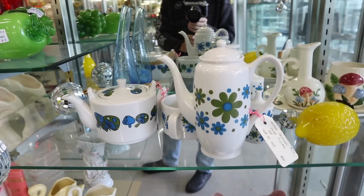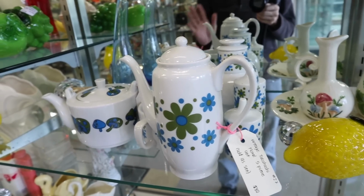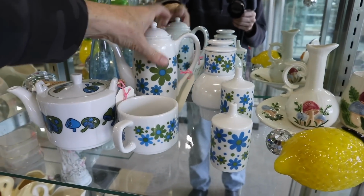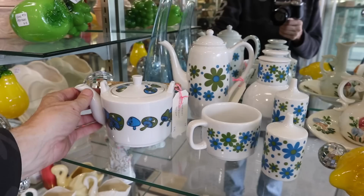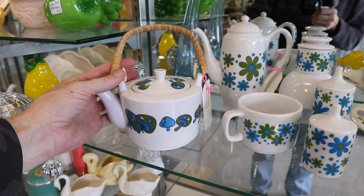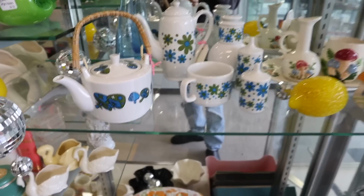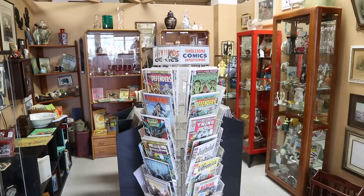Look how fun this 70s Takahashi from Japan is. This was just basic stuff that was sold near here at Wajimaya, the Japanese import store in the Asian district, or international district as it's called here in Seattle. This is also Takahashi with the mushrooms. And yes, this stuff is popular, and some of it's kind of spendy now. $70 for the teapot.